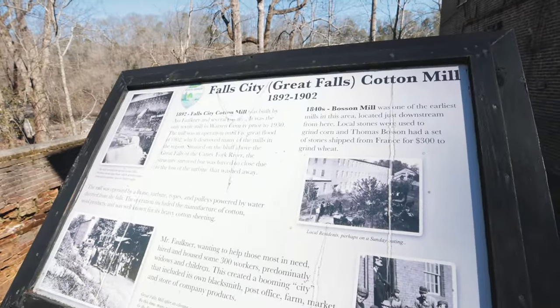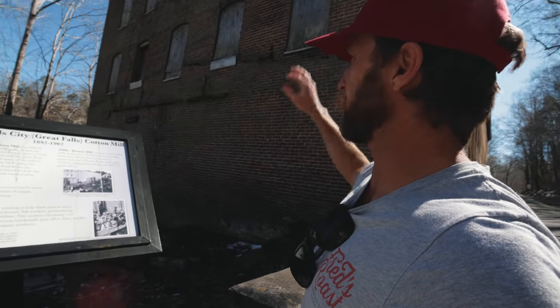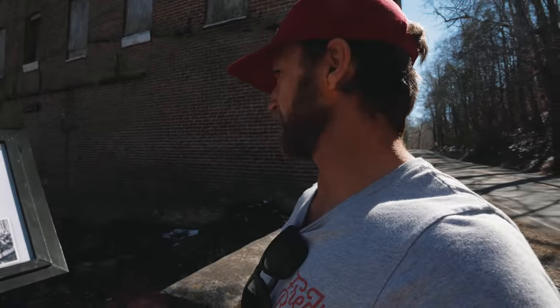So it says the cotton mill was only open 10 years because there was a great flood in 1902 and it destroyed many of the mills in the region. It's situated up here on the bluff, right up on the top, so that when the Caney did flood, it didn't flood the structure. It just flooded the inside and took the turbine. That's why they were forced to close it, because the turbine washed away, which turbines are huge. So that must have been a lot of water.